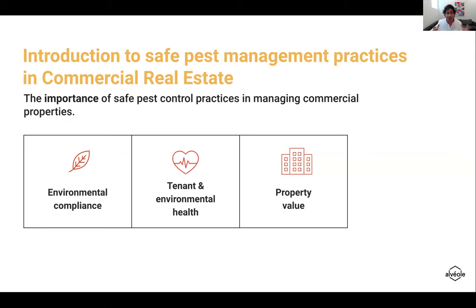So those are the three tenets of safe pest management and the general topics that we are going to tackle today.